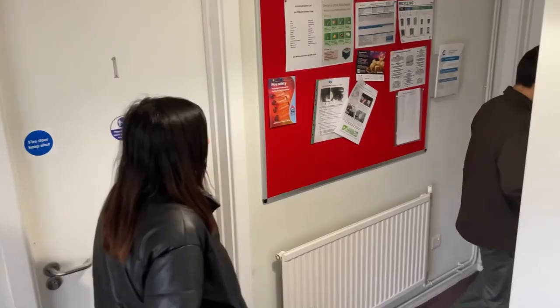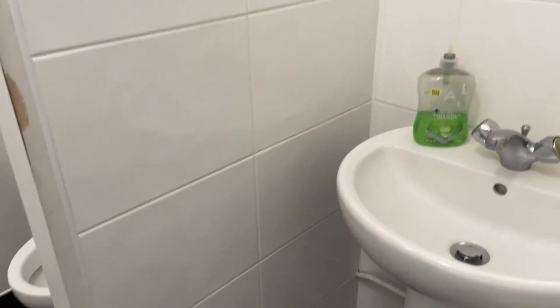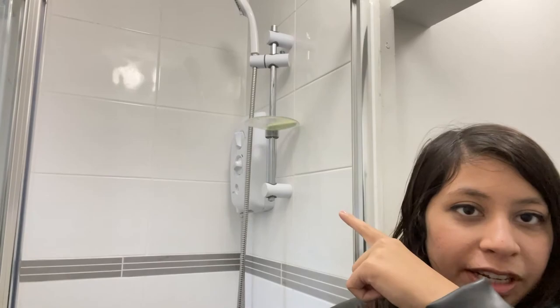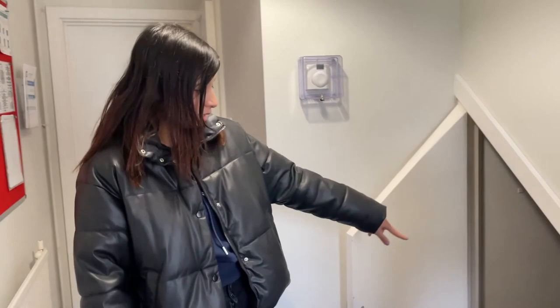This is the washroom downstairs. That's quite small. Shower area. There's an electric heater, like a geyser type of thing, and I guess there's only one hand shower. In most of the bathrooms there is only one hand shower and nothing else. This might be a tip for Indian students: there's no tap here other than the wash basin. There is one vacuum cleaner and there's more storage space, so no problem with storage space.